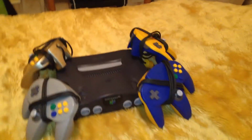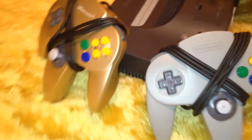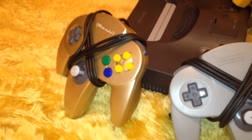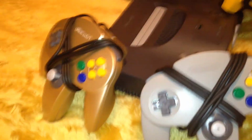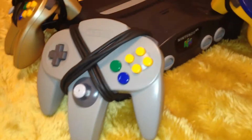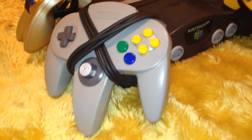I do plan to get an extra 2 controllers, and I'm going to talk about that with this gold one in particular. This gold one, I plan to basically get a black controller, switch the back of this controller with the black, and then I'm going to switch the bottom of this controller with the black front. And then I'm going to get a red controller, take the back of the gold and switch it with the red, and then switch the bottom of the red with this controller here.